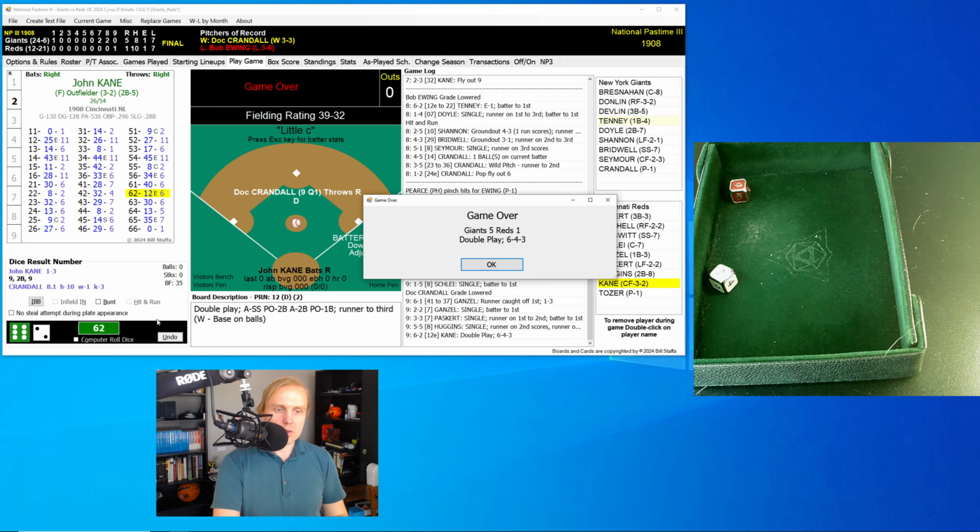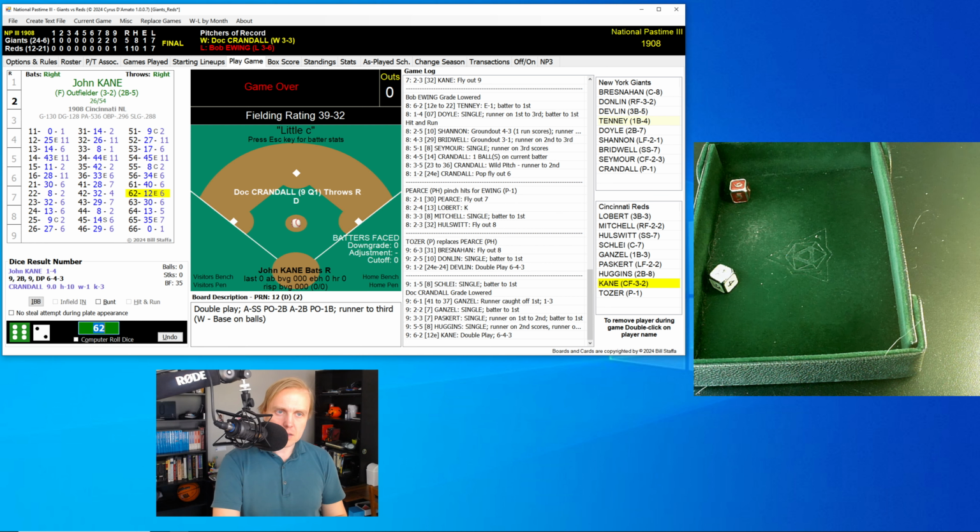Rolls a 62 for a 12. Ground ball, this should do it. Bridwell over to Doyle and on to Tenney, double play, and there you have it. So the Giants win again, 5-1 final score. Giants will go to 25-6, and the Reds, of course, are lost in last place. Giants are now 2.5 on top of, or 3.5, I'm sorry, on top of the Cubs.